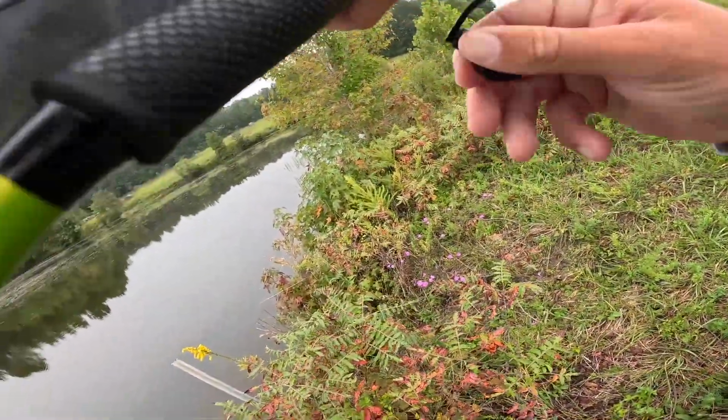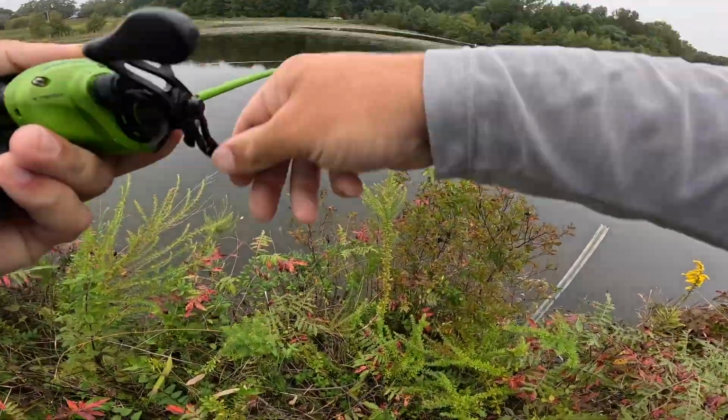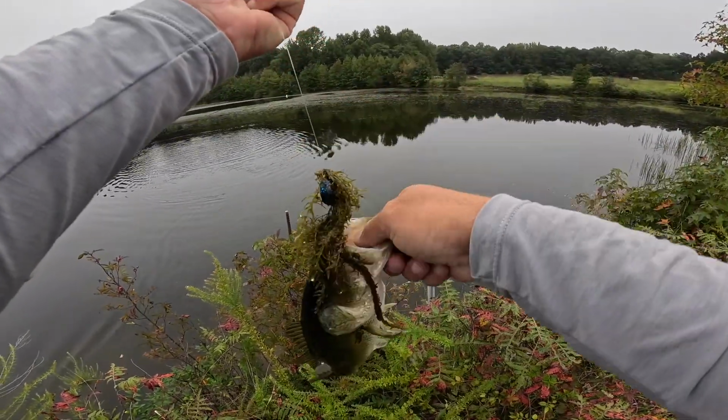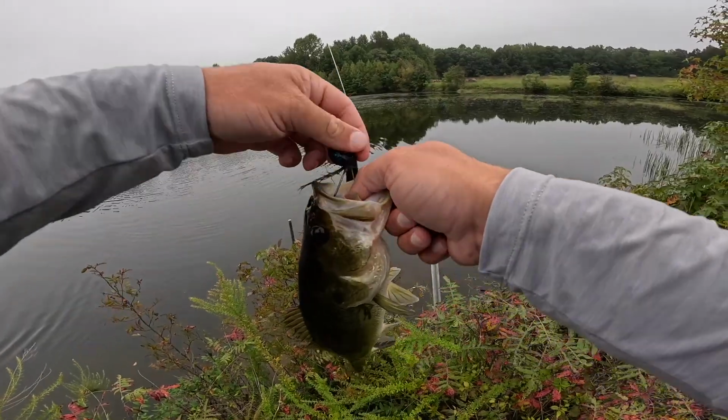There he is. I knew it. I called that one. Golly, dude. He started running with it towards the bank, so I had to catch up to him like crazy. We got us one out there though. Look at all that grass on there. Sheesh.